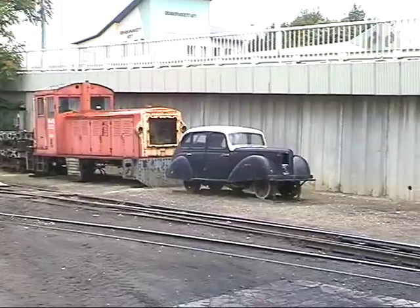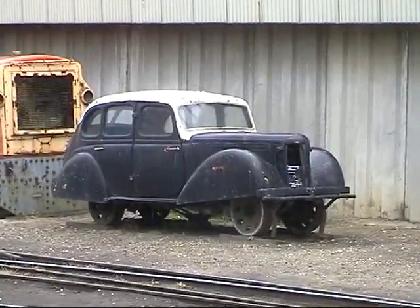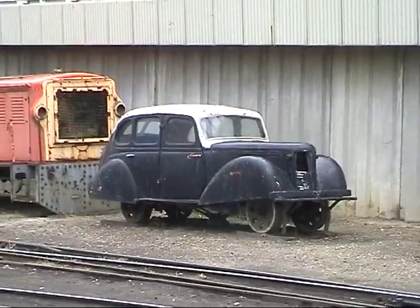It appears that this track car, originally used for dignitaries, may well have died on the spot, after pulling an MK48 diesel off its bogies.